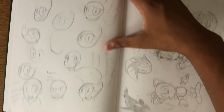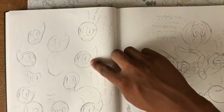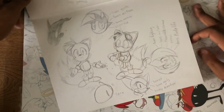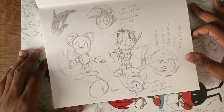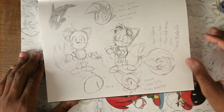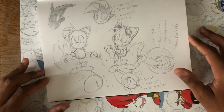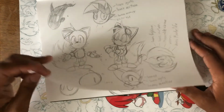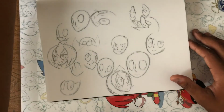And then I drew freaking mask, and then I went overboard right here, so you see his eyes doing some weird stuff. And then you got Maurice right here, I guess, and then you got Haigochi, and then some other characters. And then you got Tails, and I tried to draw that Tails, and it looks terrible, but practice makes perfect, and all that jazz.